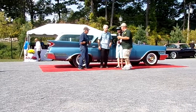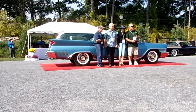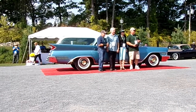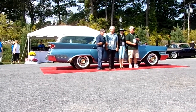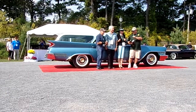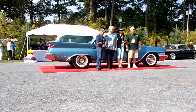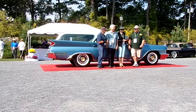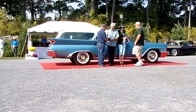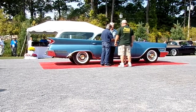This particular car was owned by a producer of the Milton Berle show. If anybody remembers who Milton Berle was, I can't be the only one out there. He also did Broadway plays. He had a home in New York, but also a home in the mountains of western Pennsylvania, and the car was kept there. So it got very few miles on it. It had very, very limited usage.